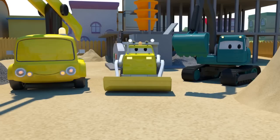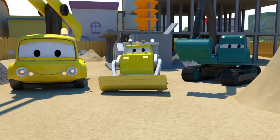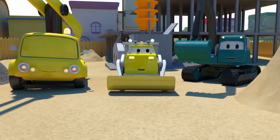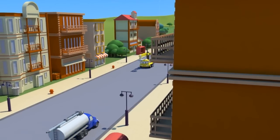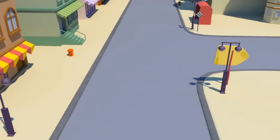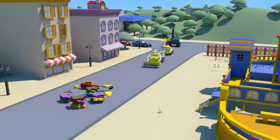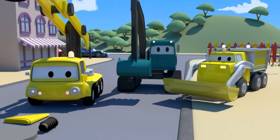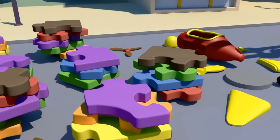Hi there, squad. The babies want to know if you can make them a ride so they can fly like Hector and Penny. Do you have any ideas? Great. Let's get to the work site, guys. Oh, boy. It looks like we've got a lot to do, guys. We'd better get started.